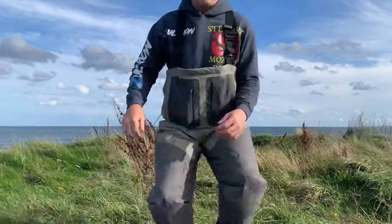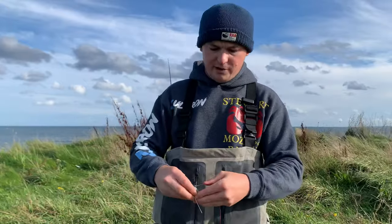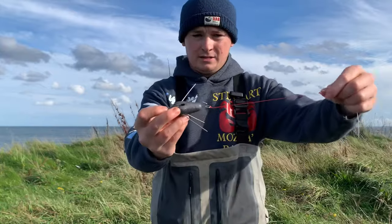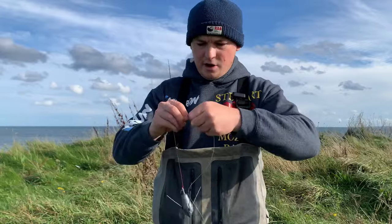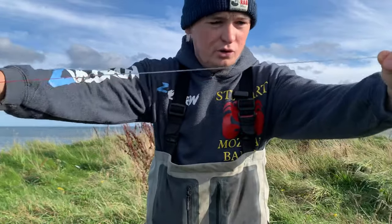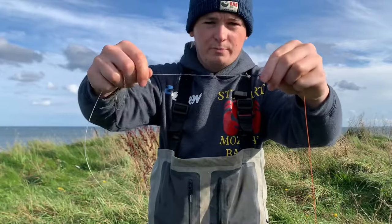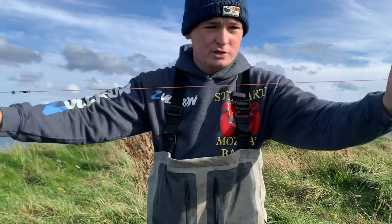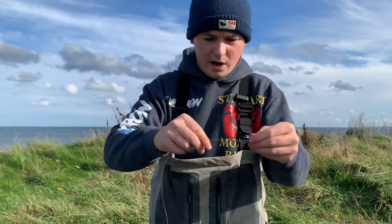Right then, so the identical rig is right here. As always, a 7-ounce Gripper from Chris Ritchie. Beautiful leads. 30-pound rotten bottom weak link onto the rotten bottom clip itself, 100-pound mono, bead, power swivel, bead, power swivel, 70-pound hook length onto the business end.